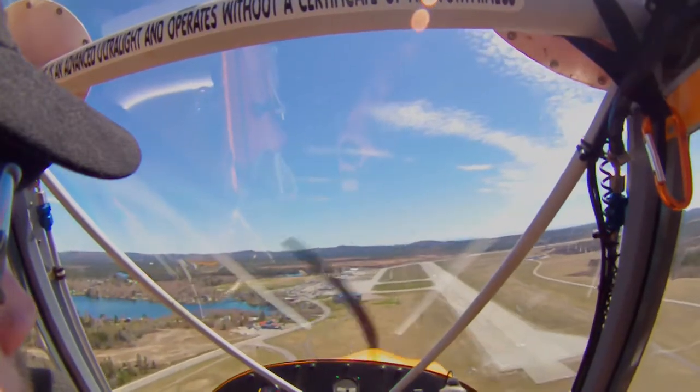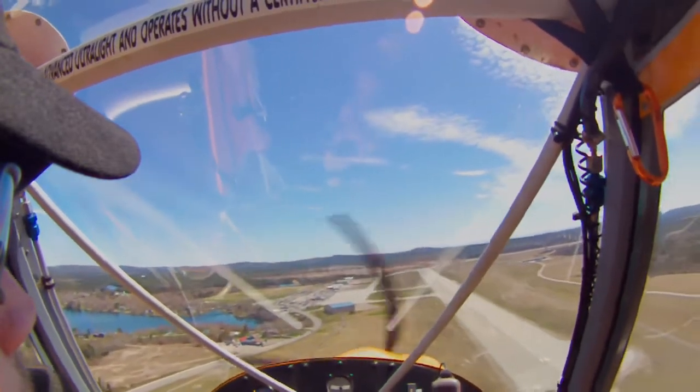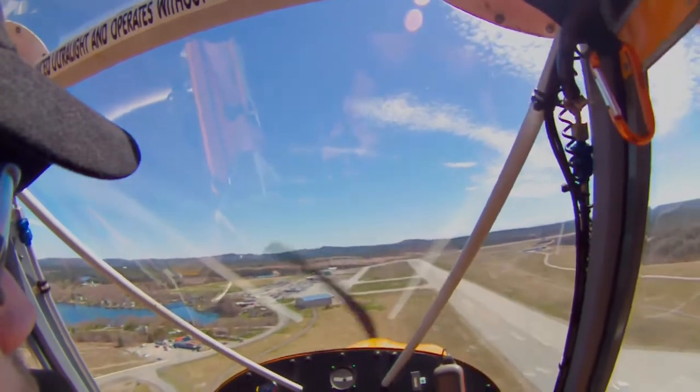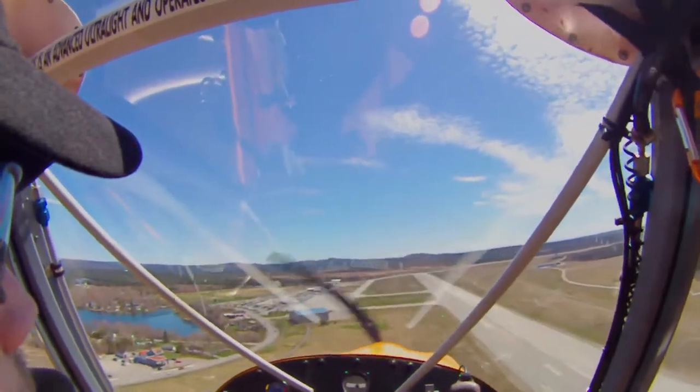This is close enough to the Irving hangar. Yep, so just kind of stay over here and then transition over once I get past it. Yeah.